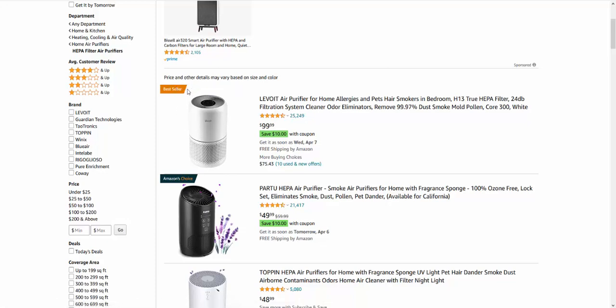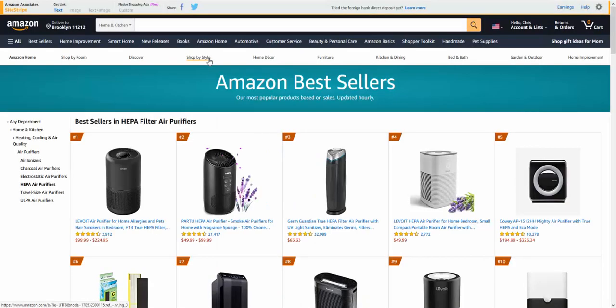I'm picking HEPA filter air purifiers just to show you this. I'd go to the best sellers, as here, these are all the best sellers. You've got travel size ones, you've got ULPA, you've got electronic, you've got charcoal, and you want to zero in on a niche, okay?